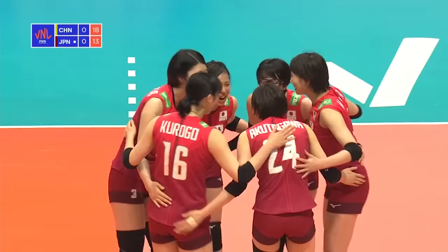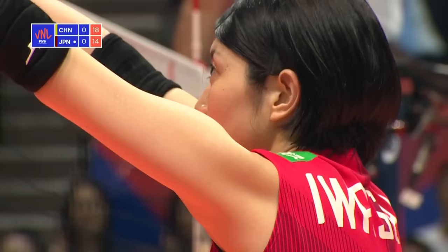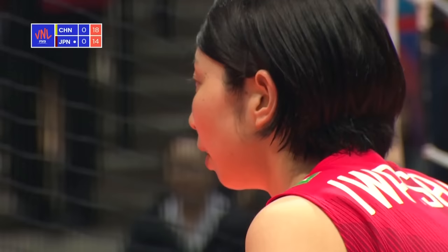Futagawa. Impressive middle player, but decent serve there as well. Just getting that to slant away from the passer. You can get these balls to move in the air. If you hit them right, they will start to drift and move and dip.